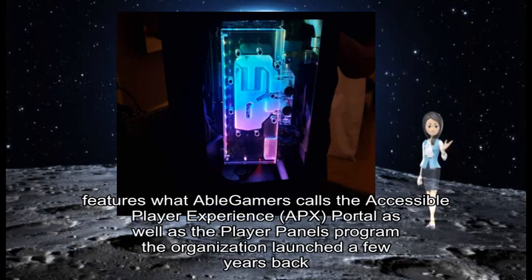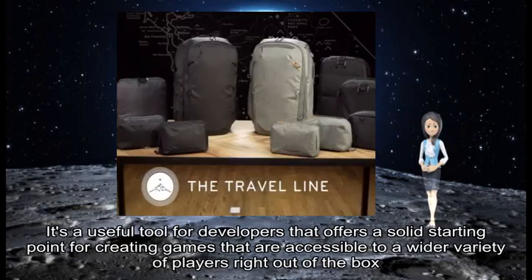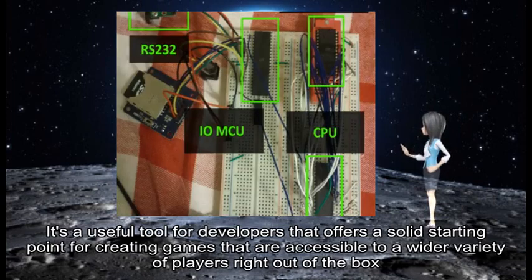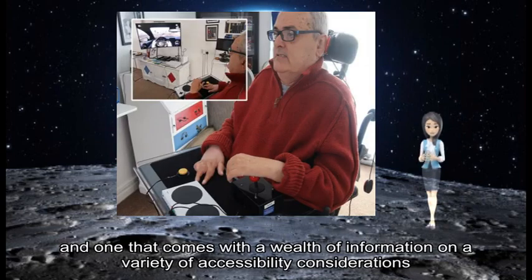The organization launched a few years back. It's a useful tool for developers that offers a solid starting point for creating games that are accessible to a wide variety of players right out of the box, and one that comes with a wealth of information on a variety of accessibility considerations.